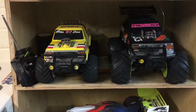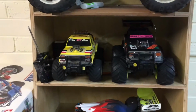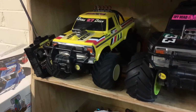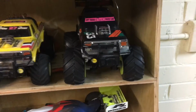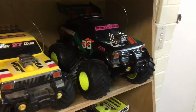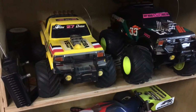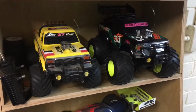Next shelf down are a couple of relics from my childhood, not the exact ones, but copies of. So they're both Radio Shack 4x4s, and this is a slight variation of it that I've picked up off eBay. The black one's actually in working condition, but the plan for these is to update them with current hobby grade electronics.